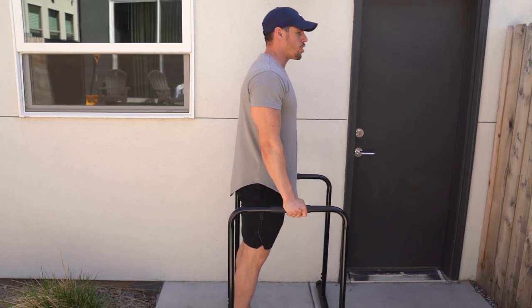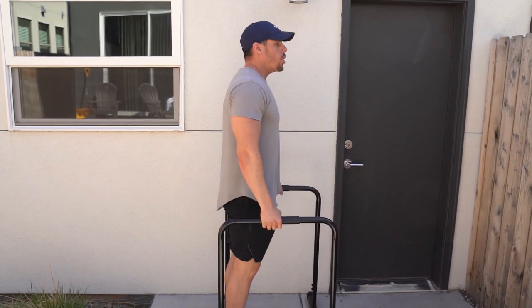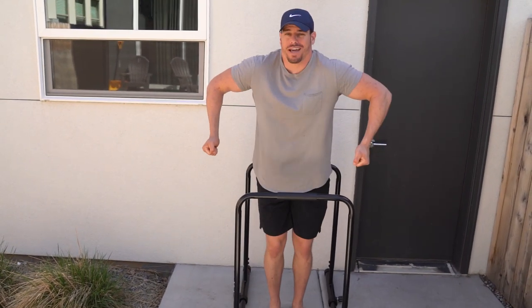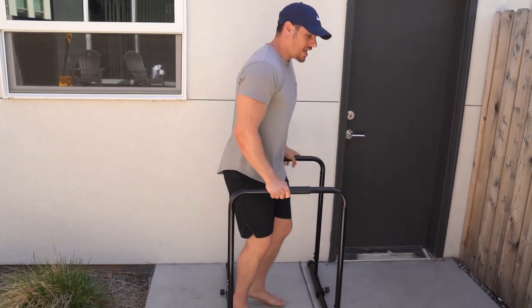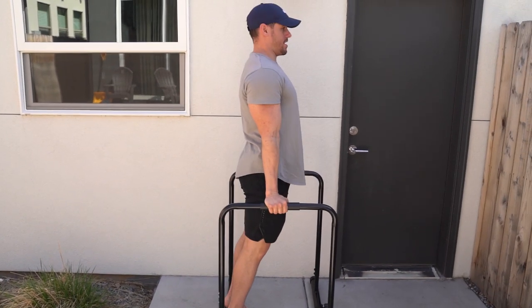Obviously, as you're going down in the position, you're going to be leaning forward because that's what the dip calls for. What you don't want to do is come straight down like so, with my elbows like this. You want to externally rotate, externally rotate, externally rotate as much as you can, all right? So in that position, we're going to externally rotate. You'll notice how everything's pretty straight.